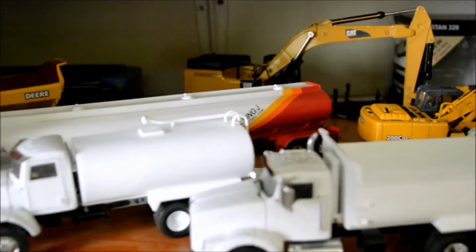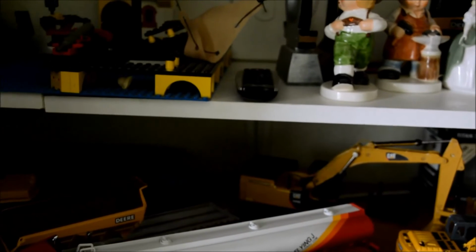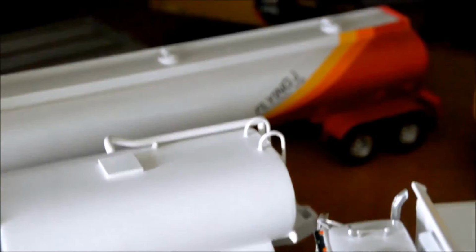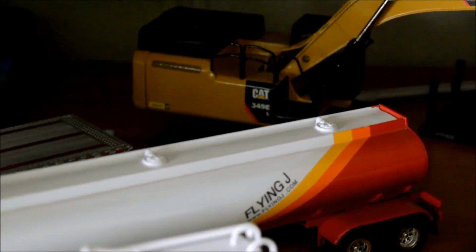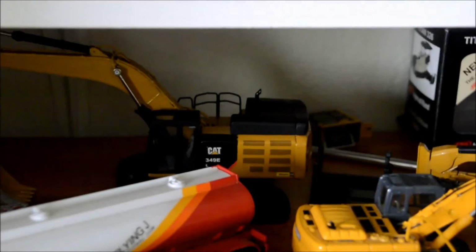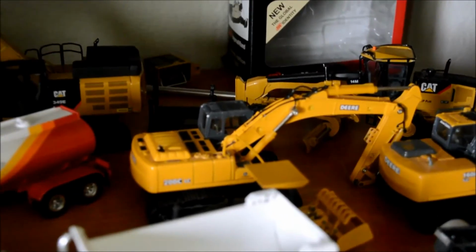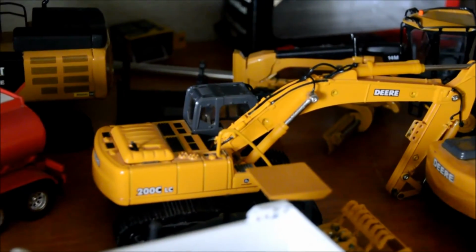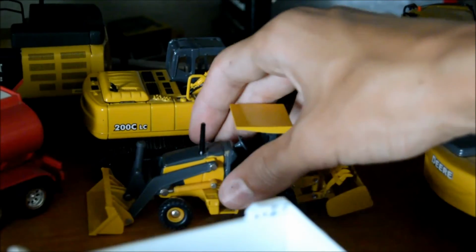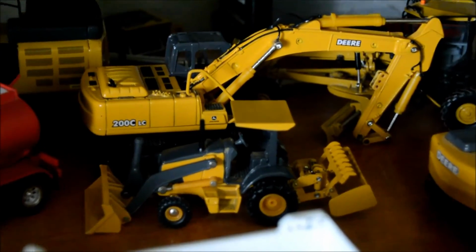In the back there we've got the Cat 349E that I made quite a while ago, but only just recently finished it up. And that's been sold to somebody else. Put it up on eBay a while ago, or last week, was it? But yeah, that's been sold. There we've got the Deere 200C LC. Here, one of my favorite models is the Deere 210.